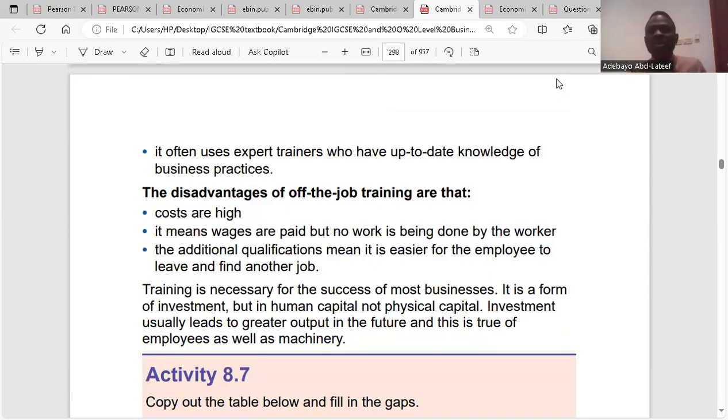The last one, it often uses expert trainers who have up-to-date knowledge of the business practices. So they will be trained by experts who have updated information, updated resources, updated equipment, because that is their business, that is their company. Is it clear?